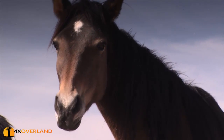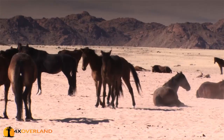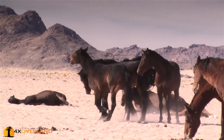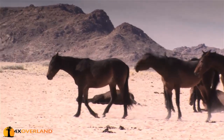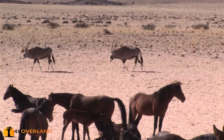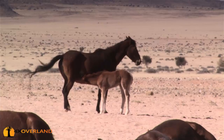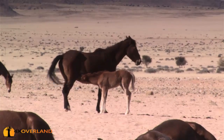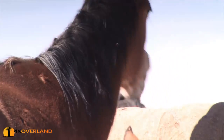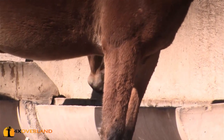Right now we only have about 200 horses remaining. That is all the big ones and the young foals, all together. Out of these 200 horses, there are about 27 different families, which means that, as we can clearly see, they are not all in one big herd. Each family consists of a mare, a stallion, and also the young foal. We do have bachelor groups of 2 male horses staying together, and also single bachelor horses, 1 male horse staying by himself that doesn't associate with any other family.